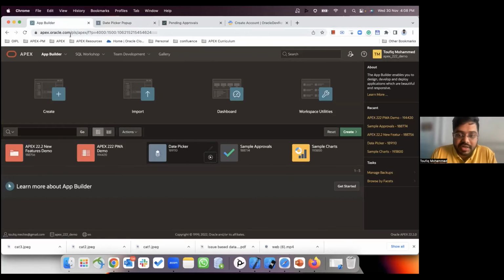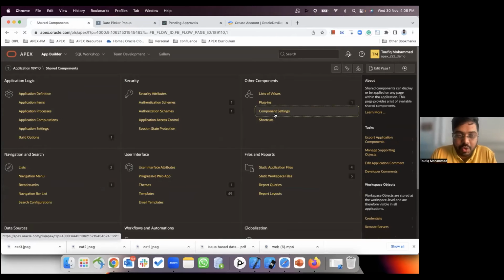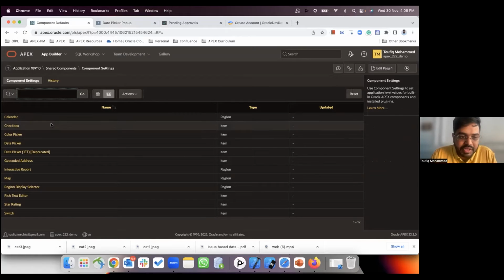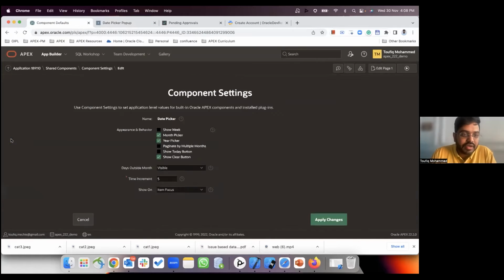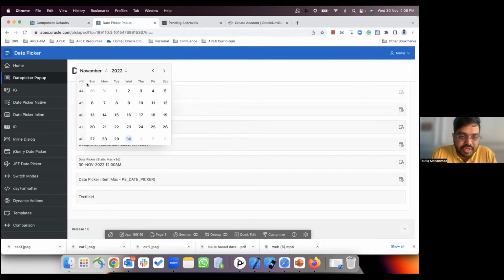All these are controllable from the component settings. So in the date picker application, if you go to component settings and select date picker, here you can see the different options you have. For example, if you want to show the ISO week, you can select this option, apply changes and refresh the page here. And you can see the ISO week numbers displayed.